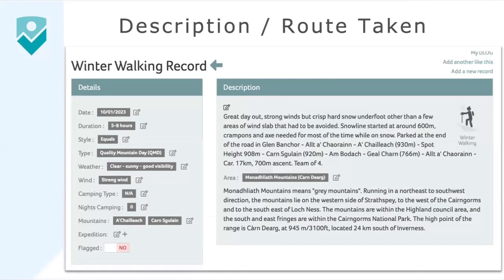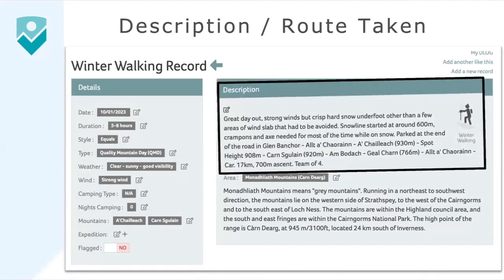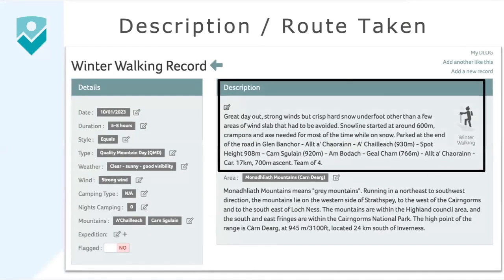So the information that we require, this is obviously a copy of a D-log entry. The information here on the left-hand side pretty much self-populates. You'll click on the various boxes. One of the areas that is useful for us is if you know and you summited certain mountains, and putting those mountains in is really helpful. But the most important part is this description.